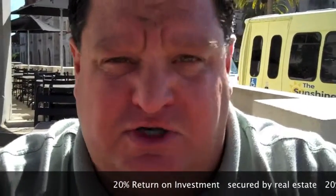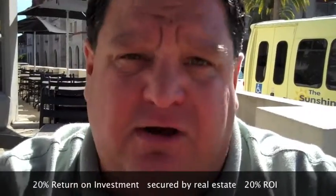From the investor side of it, the investor's going to purchase that house for about $120,000. There's a $25,000 equity position in the house already, plus the 8%. You add those things together over 2 years, you're basically looking at 12.5% a year just in equity, plus 8%. You got a 20% return on investment secured by a hard asset, which is real estate. It is a no-brainer in this market.